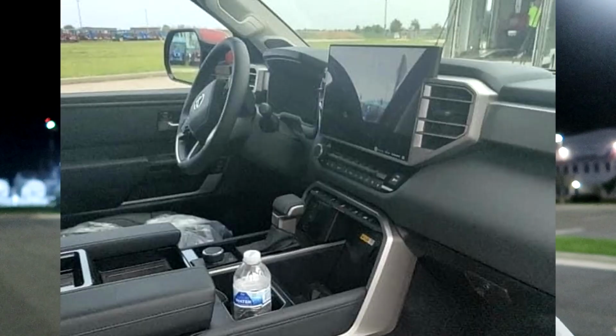But again, this is all controversy. This is just my opinion. Let me know what you guys think. It's super exciting. Am I looking into it too deep? I don't know. Do you agree with me? Does this look like a RAV4?